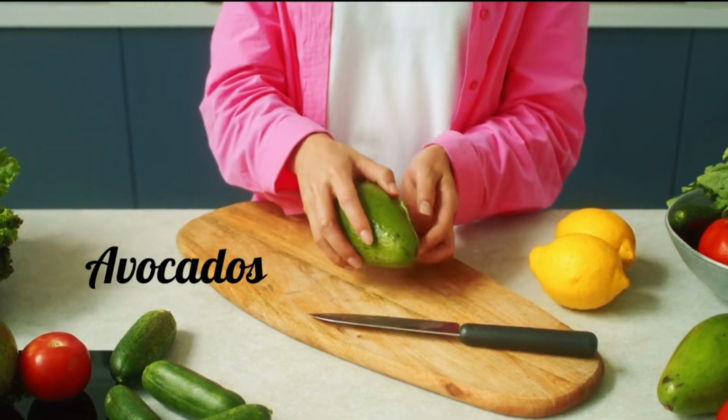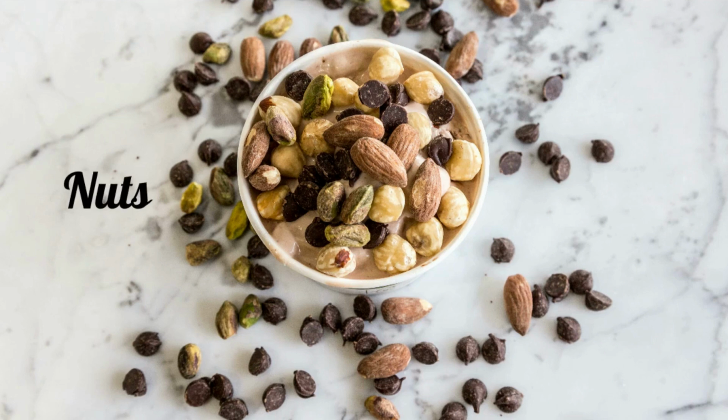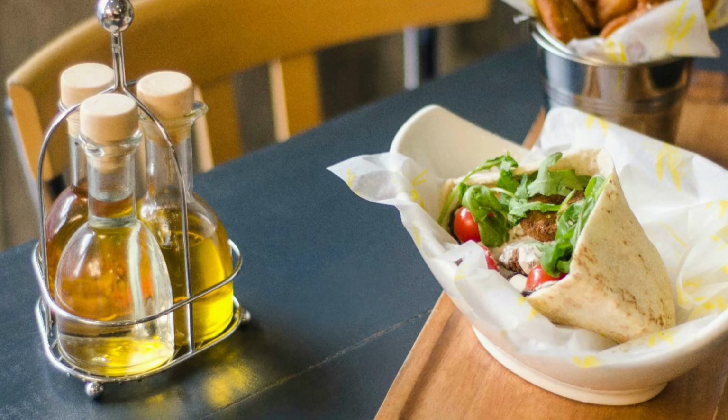Healthy fats are a must. Foods like avocados, nuts, and olive oil keep your cravings at bay and provide a steady source of energy. They're your allies in the fight against fat.